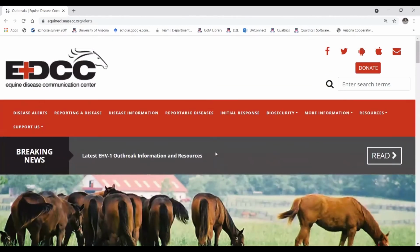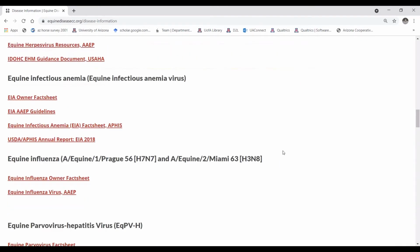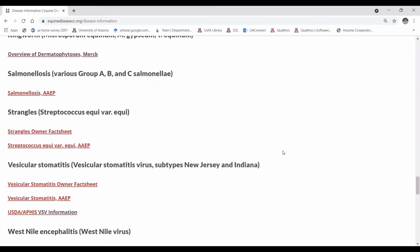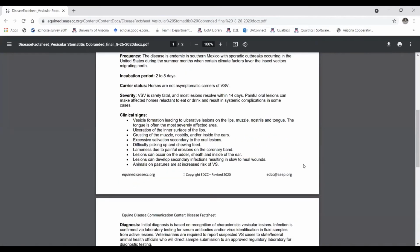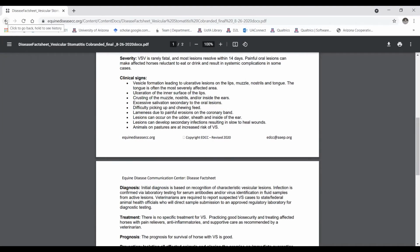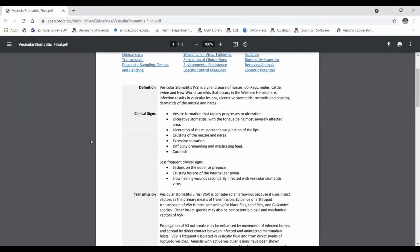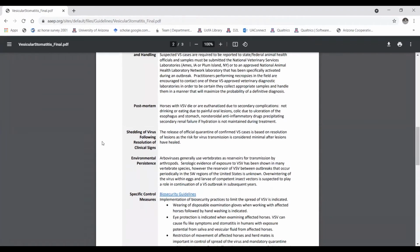So I love about this website that it gives you a lot of information and resources, and one of those is the disease information tab. And you can really find information about just any disease that can afflict the horse, including vesicular stomatitis. So scrolling down the alphabetical list, you can get to vesicular stomatitis and find that there's several resources there, like an owner's fact sheet, giving you the breakdown of the disease and the type, transmission, everything related to the clinical signs. It's just a great resource sheet for you to get the quick facts about vesicular stomatitis. And then there's more in-depth information that's offered through the AAEP website that allows you to explore the disease a little bit more. Both great resources and available on nearly every equine disease through that disease information tab.